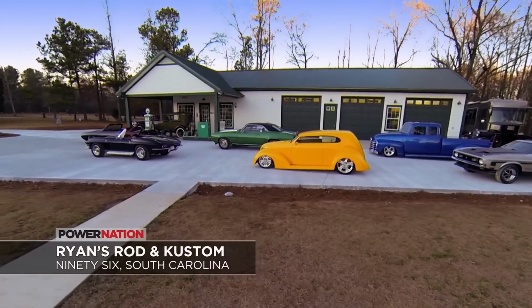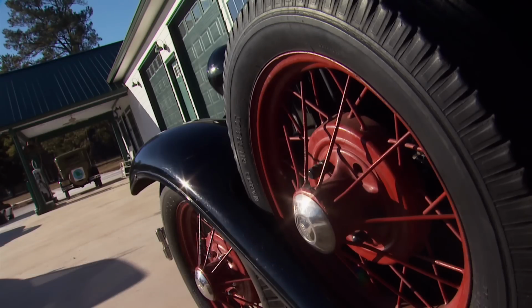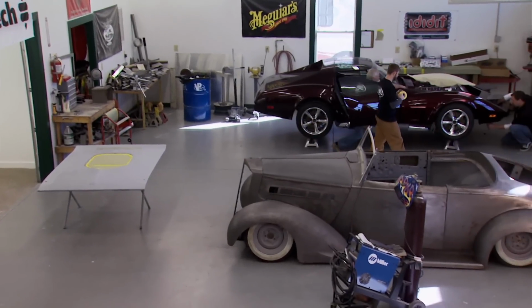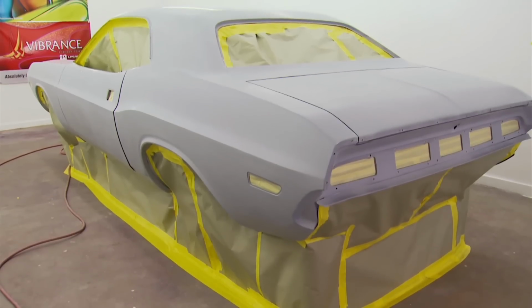Welcome to South Carolina, home of Ryan's Rod and Custom. These guys work on everything from pre-war restorations to muscle cars and street rides. The team has been real busy getting the Challenger prepped for the paintwork that's soon to come.